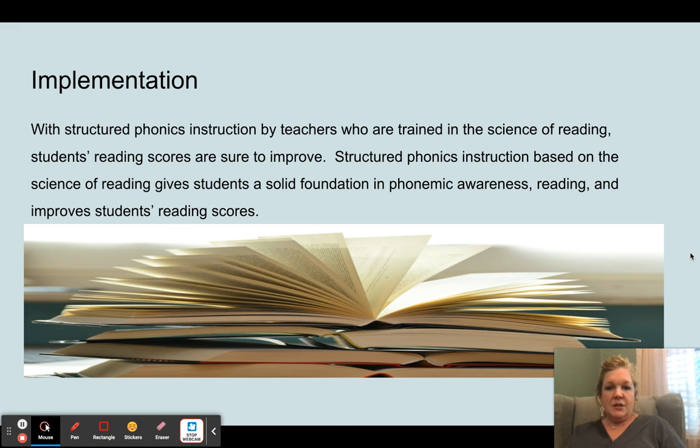With structured phonics instruction by teachers who are trained in the science of reading, students' reading scores are sure to improve. Structured phonics instruction based on the science of reading gives students a solid foundation in phonemic awareness and reading, and improves students' reading scores. Like I showed you before, some of those students were already making those gains, and it's our job to continue pushing them to get stronger and stronger.